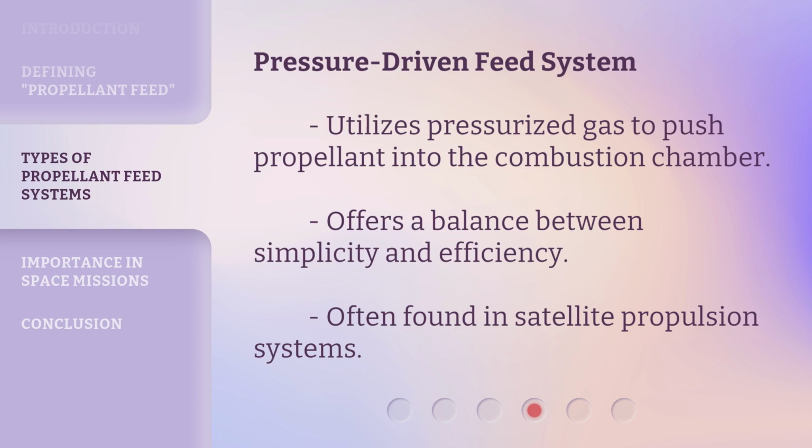Pressure-driven feed system, utilizes pressurized gas to push propellant into the combustion chamber. Offers a balance between simplicity and efficiency. Often found in satellite propulsion systems.